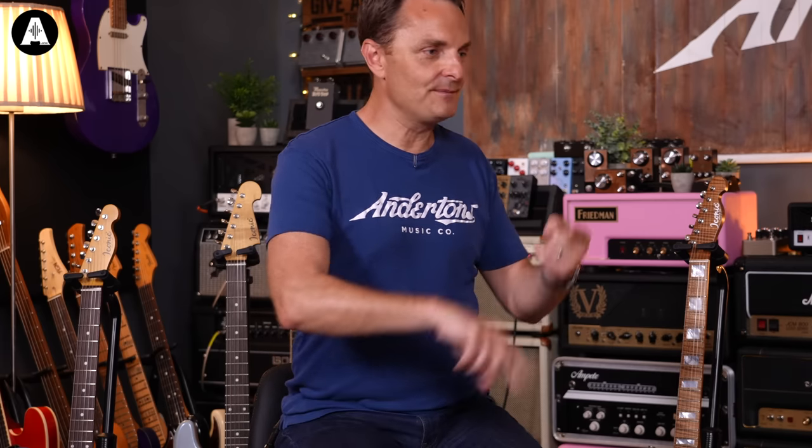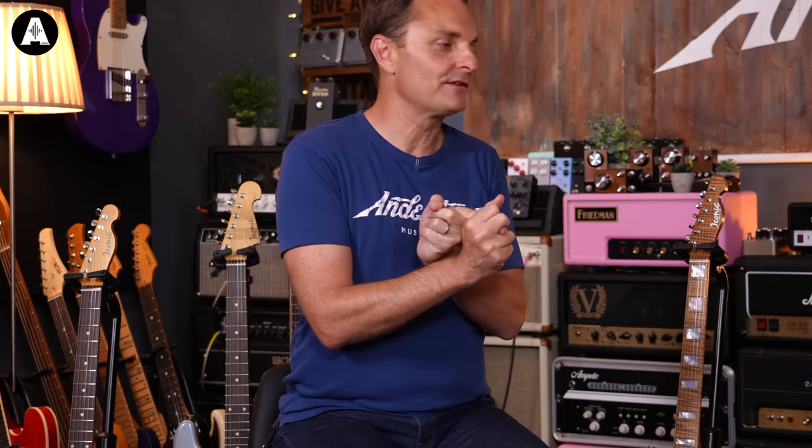It'd be great if you're near Guildford or in the UK and you just want to jump in your car for 2 or 3 hours and come see Andertons. Iconic and Hanson are well worth a look if you're in the market for a Fender style guitar. Absolutely. I mean, Fender is well worth a look too. Come down and try them all.